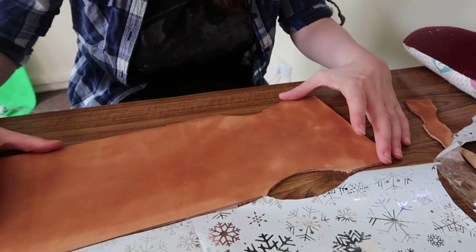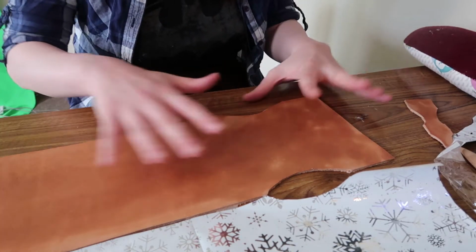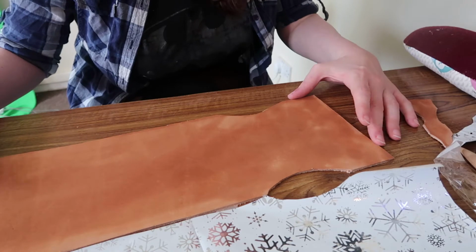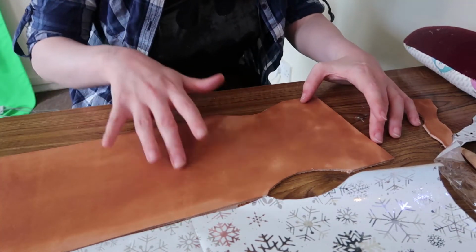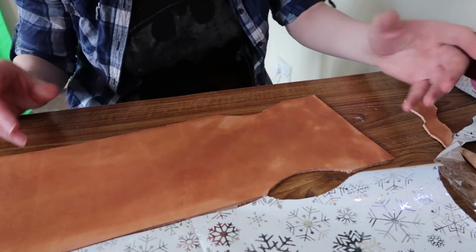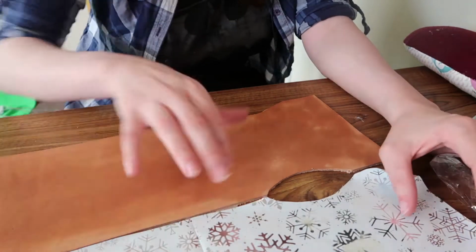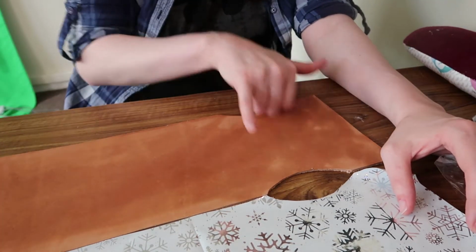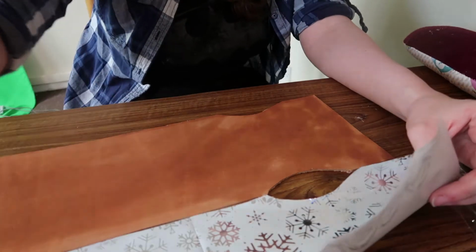Right, so this has been cut out and I have dampened this with water all the way along the length, even though I technically don't need it all the way along the length. The reason is if you wet one area and don't wet another, you can normally see the watermark even after you've dyed it, which I'll show you an example of later. So what I've done is I've wet the whole thing and you can just see some lighter patches appearing now, which means it's starting to dry out, which is exactly where I want it.